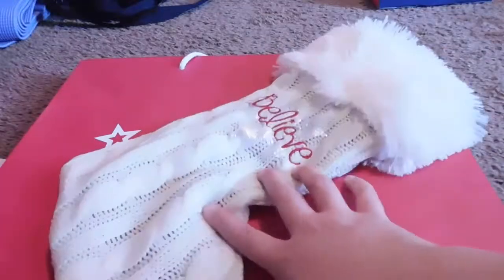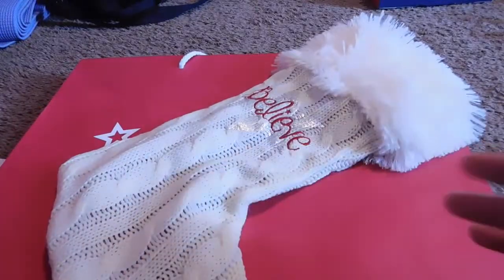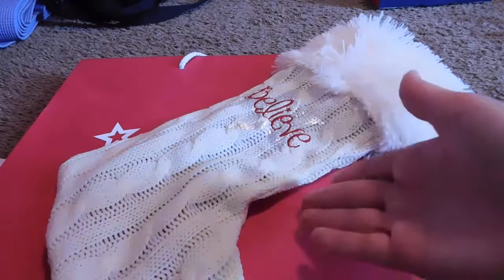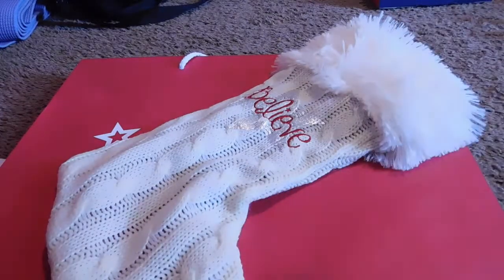But these are really cute, and I was so excited when I saw this on Christmas morning because I had no idea I was getting it. We had other stockings hung up and then this appeared and I was like, yes, this is really, really cute.